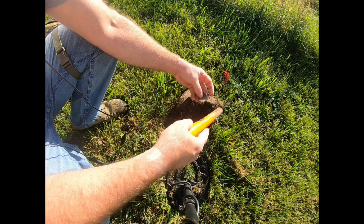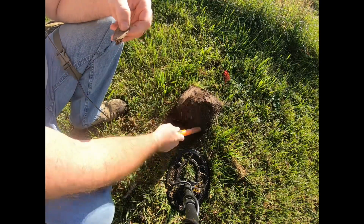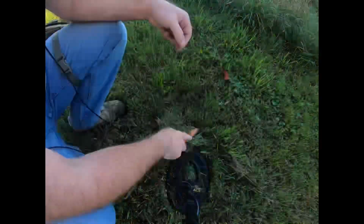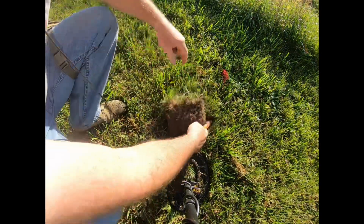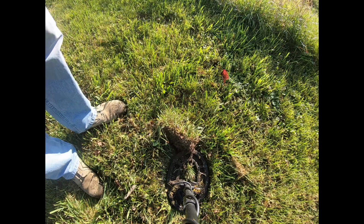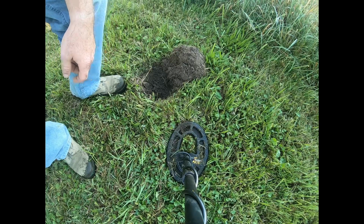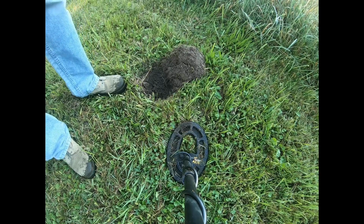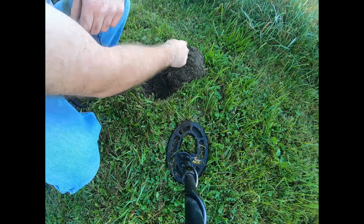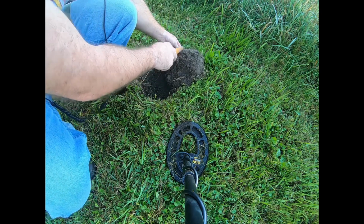It looks like scrap aluminum. Nothing else. Nope, that was it. So I was getting like a 53 to 60 signal here, jumping back and forth. Let's find out what it is together. Pinpoint. I thought it was in the plug.